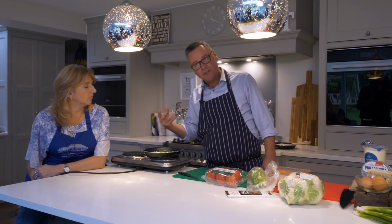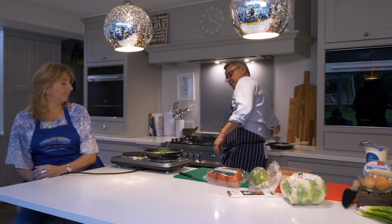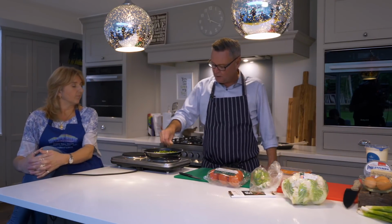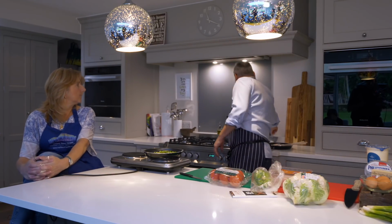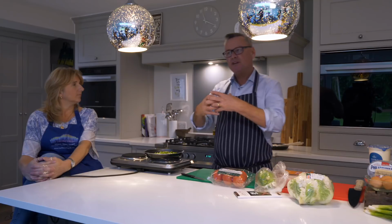So I can hear that's just going to start moving around cooking. I'm going to put a tiny bit of salt in there, just a little bit of sea salt. What the sea salt will do is it will start to draw the moisture out of the peppers, and then they'll start to stew in their own juices. Salt does that. That's why we cure things with salt.